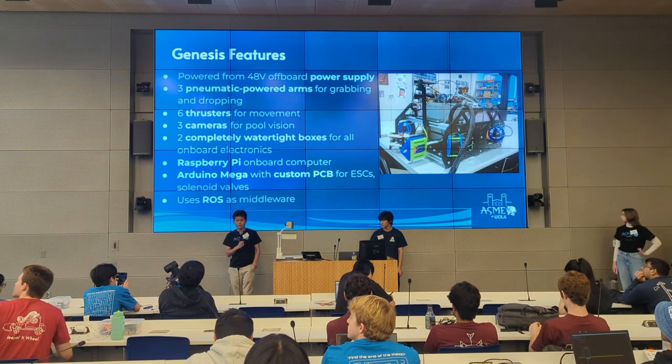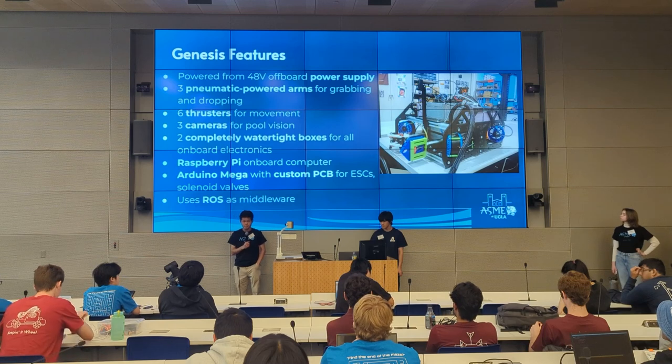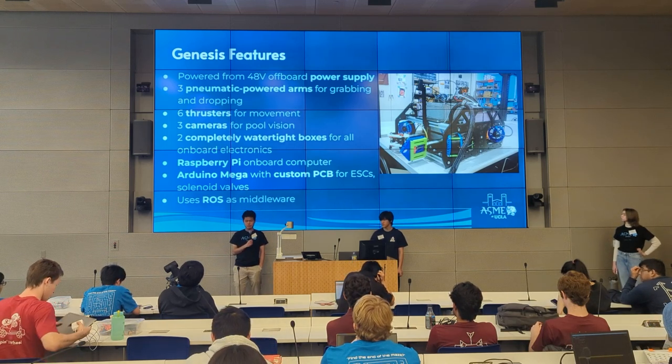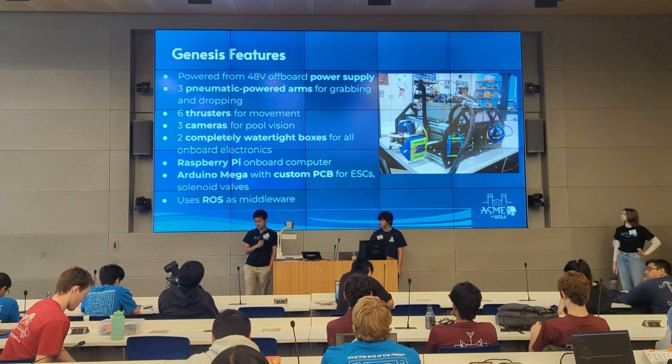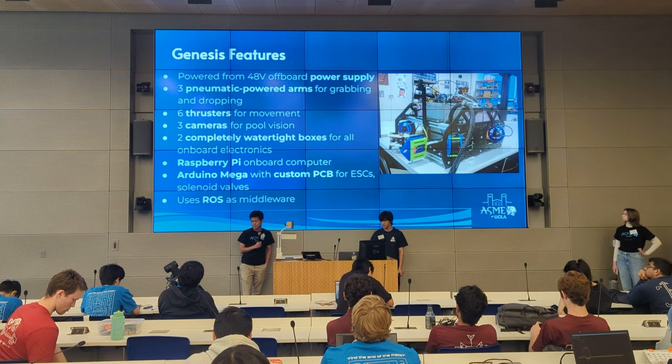The Arduino Omega was the big workhorse on our robot, as we made a custom PCB that mounted on the Arduino Omega. This PCB controlled the speed controllers that told the thrusters how fast to move. And it also controlled the solenoid valve, which would open and close the valve.